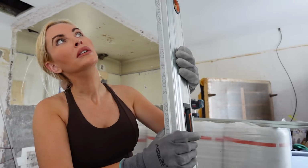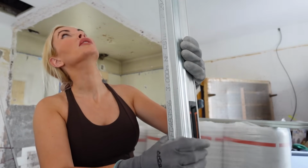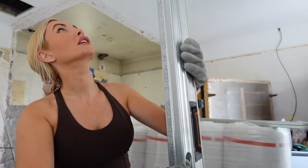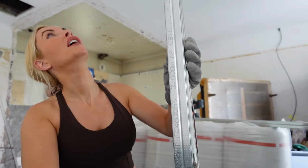Or not? We'll see. So I guide it into the framework and check that the bubble's in place. Very important job.